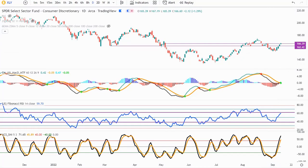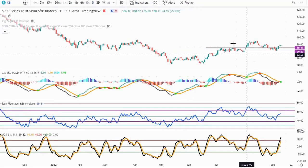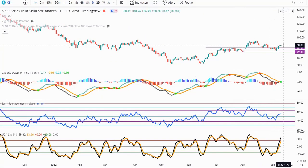Otherwise, all other S&P 500 indices have finished on positive notes. So all the sectors are looking better, much better than a week ago. If we look at biotech, it is slowly moving higher.